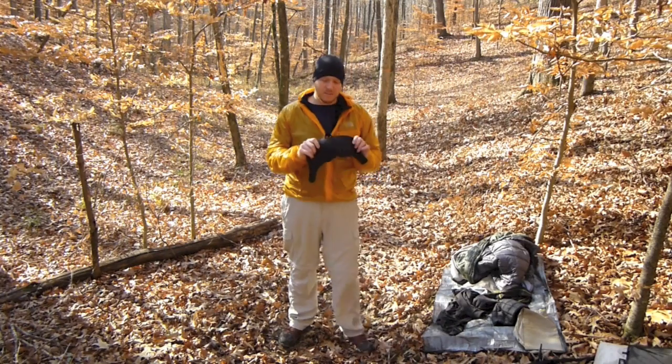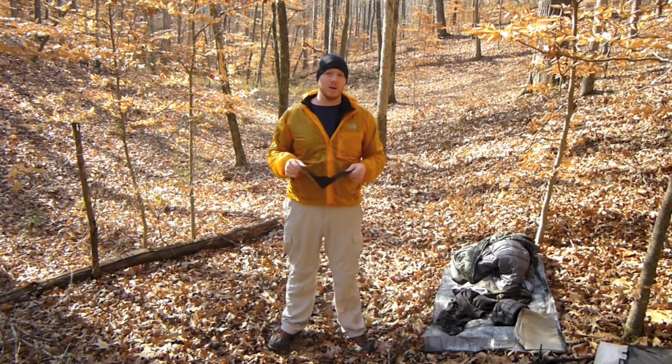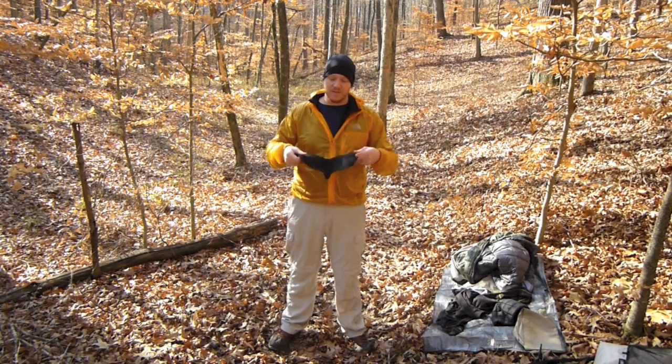Also, this is more of a sleep item, but if it's super cold, I can still use it. This is just a face mask.